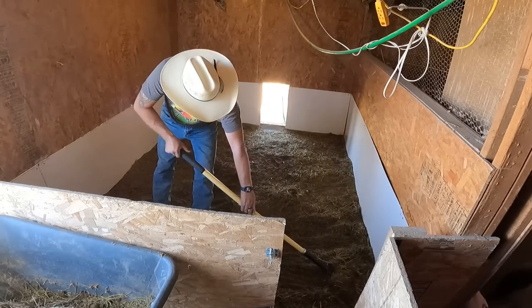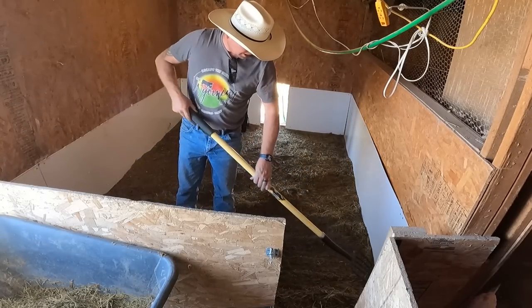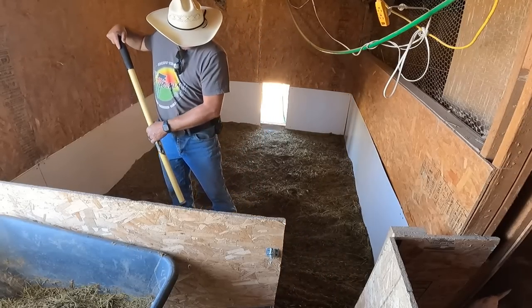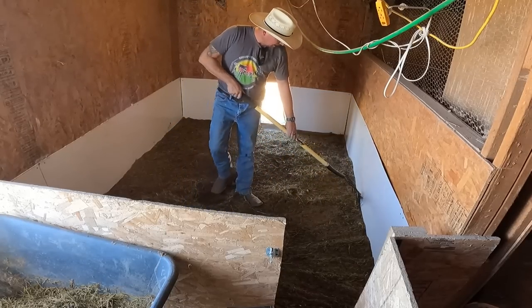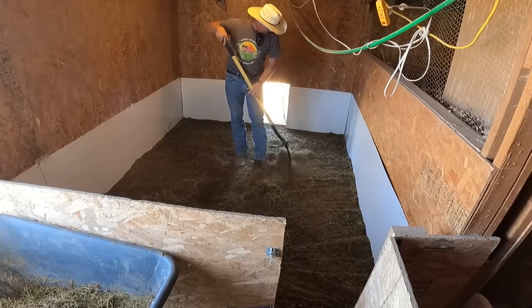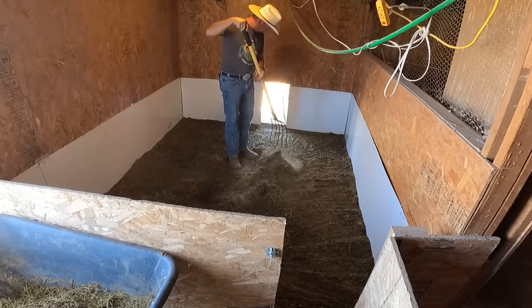You remember we also put those pellets down in here, those horse pellets or whatever. I can't remember what they were called. They were Jeff's. And they stayed like pellets until they got wet, and then they turned to sawdust. They were pretty good. They did make a little bit of a mess in here, but no more than shavings or anything else would have.